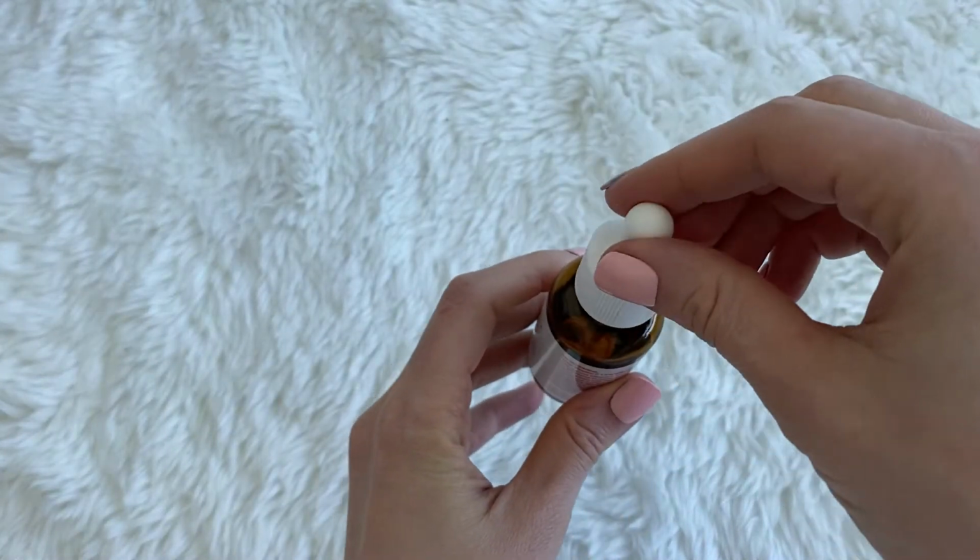And that's a good way to make sure that things are not expired. And if you find yourself not using something for a while, then once the season changes, then definitely change it up.